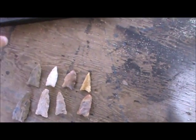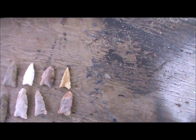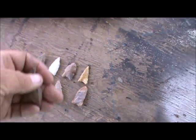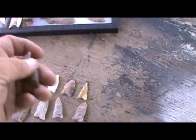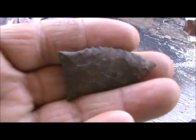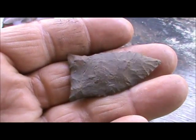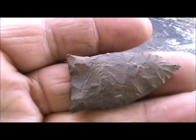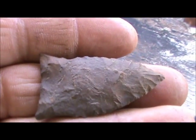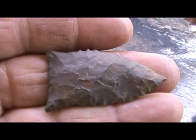Let's see. Go to Lawrence County. This ain't from Lawrence County. That's the wrong one. This one. This little Dalton's from Lawrence County. It's a creek find. A friend of mine found it. I don't understand. A lot of people buy them or find them and sell them.